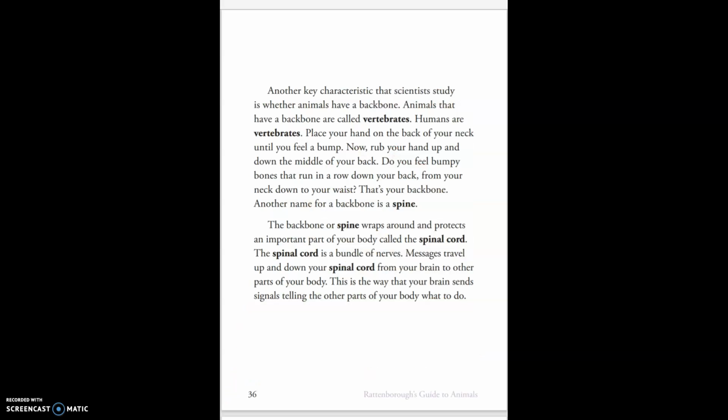Another key characteristic that scientists study is whether animals have a backbone. Animals that have a backbone are called vertebrates. Humans are vertebrates. Place your hand on the back of your neck until you feel a bump. Now rub your hand up and down the middle of your back. Do you feel bumpy bones that run in a row down your back from your neck down to your waist? That's your backbone. Another name for a backbone is a spine.